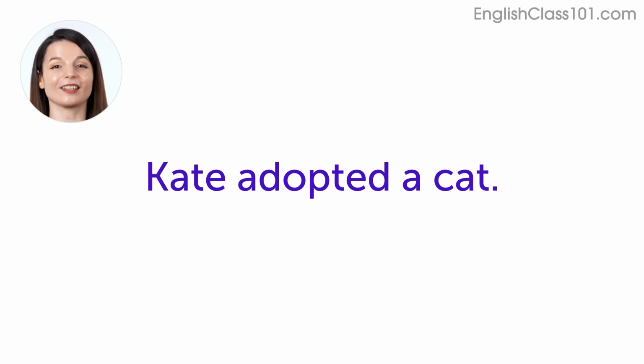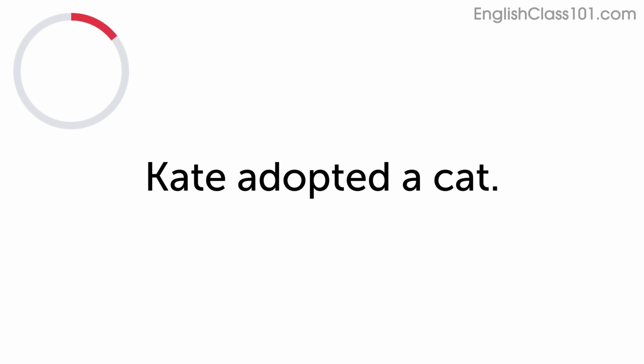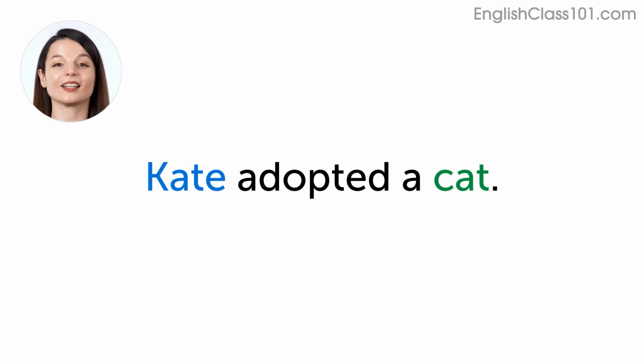Kate adopted a cat. Now try to read the sentence out loud, focusing on the different sounds. Kate adopted a cat.